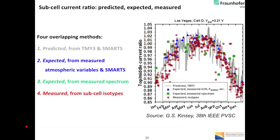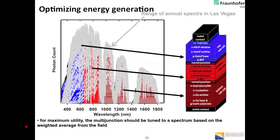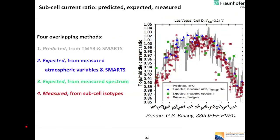And then finally, you can use isotypes. Isotypes are just the subcells broken up into their component parts. You can look at each. So each one's like a broadband absorber. And you can see we did this for Vegas, and they all overlay each other rather nicely. So prediction, two different ways of expecting, and then measuring all give essentially the same result. It's a very leveraging result.